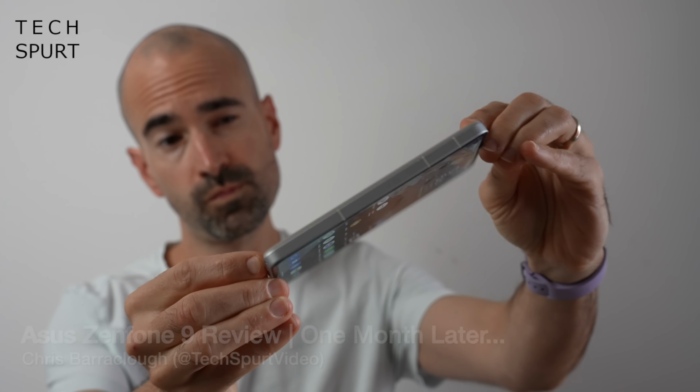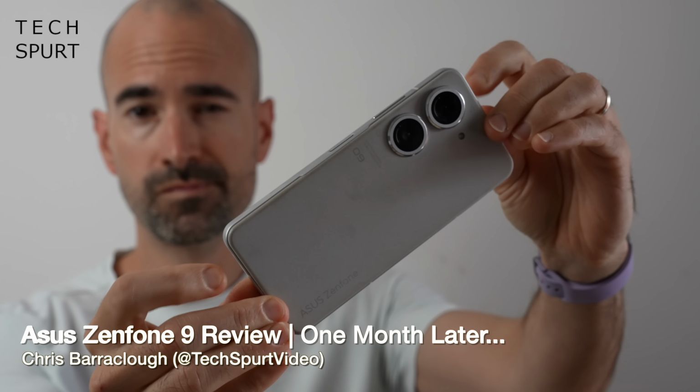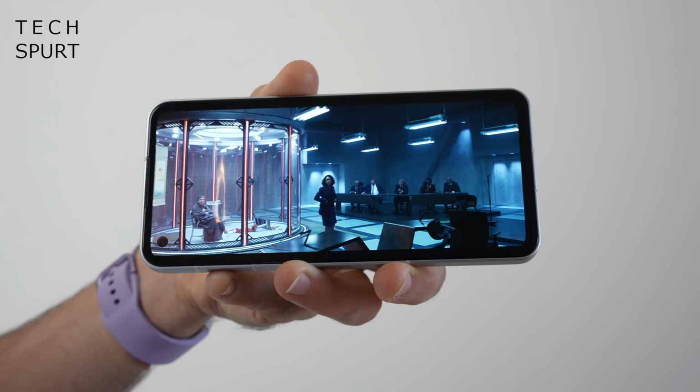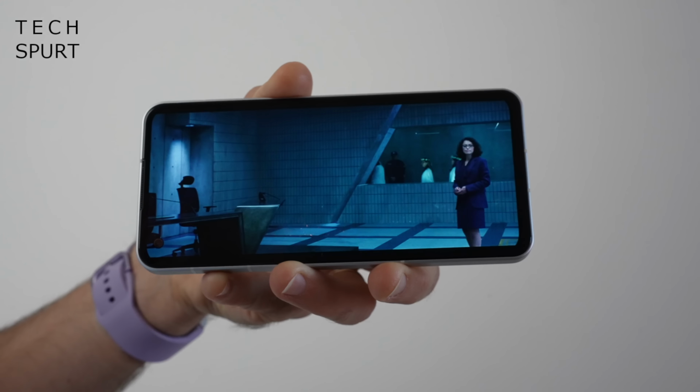Now, one of my favourite phones of 2022 so far is no doubt the Asus Zenfone 9, a refreshingly compact blower that's a worthy upgrade over last year's model and so dinky that it'll fit into even the skinniest of skinny jeans without intimately probing your pancreas.